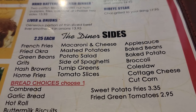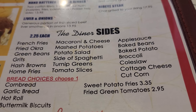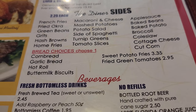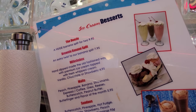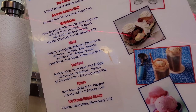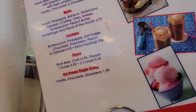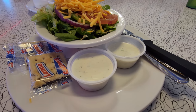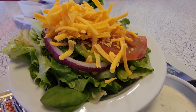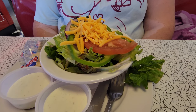And their sides are $2.25 each. They have okra, fries, grits, spaghetti, cottage cheese. They have a doozy, a brownie, banana split, milkshakes, malts, sundaes, floats, and single ice cream scoops. We both ordered side salads, got some ranch, and that's our salad. And then Dawn's got the identical salad.